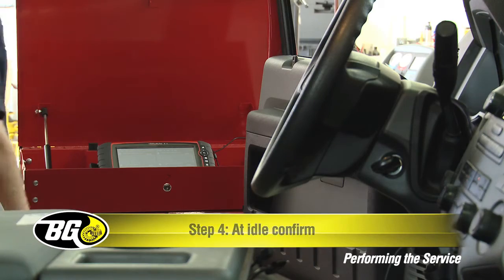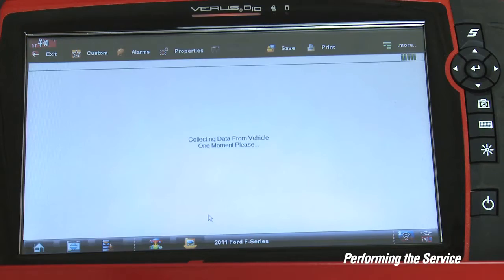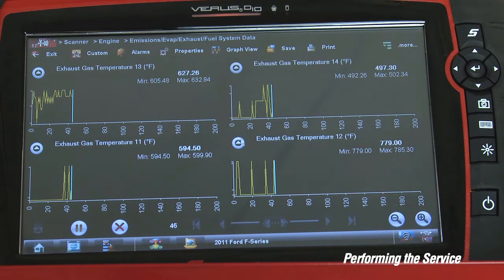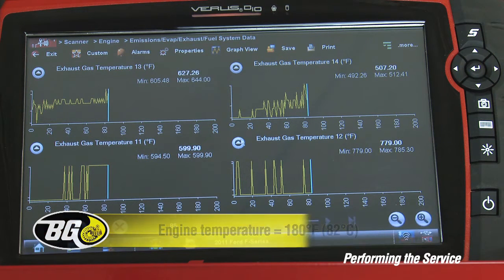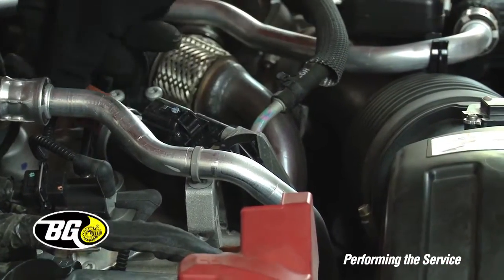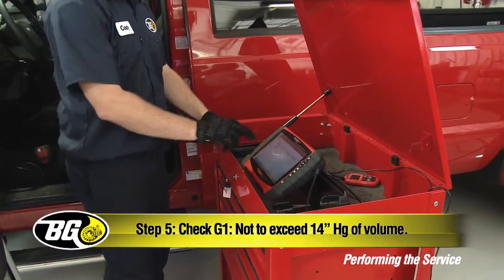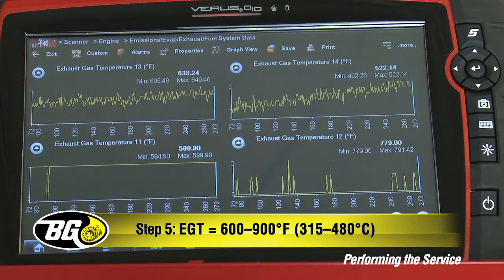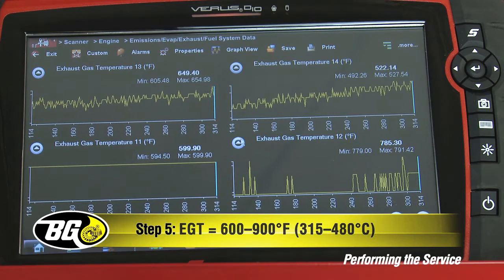At idle, confirm that the G1 engine vacuum gauge does not exceed 14 Hg. The scanner data stream is communicating and monitoring each system and is set to read vehicle RPM and exhaust gas temperatures pre and post DPF. The engine is at operational temperature. The EGR is set to 0%. Then disconnect the EGR. Accelerate the engine to 1200 RPM. Check the G1 engine vacuum gauge and allow the exhaust gas temperature sensor pre-DPF to reach 600 to 900 degrees Fahrenheit, 315 to 480 Celsius, and stabilize.